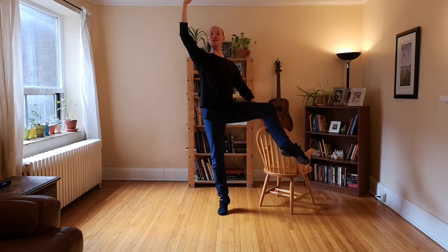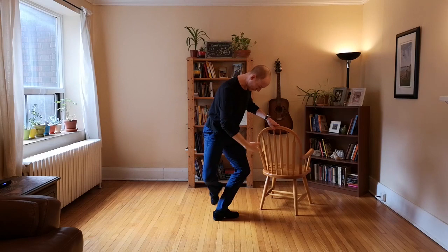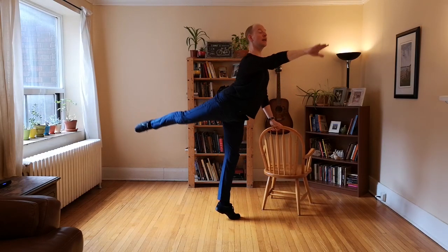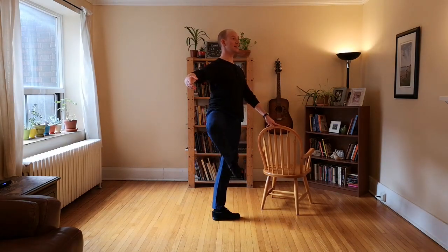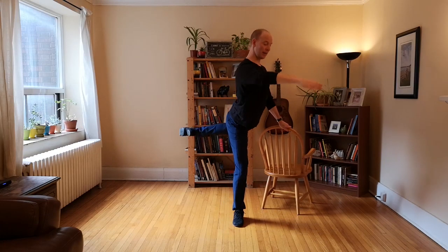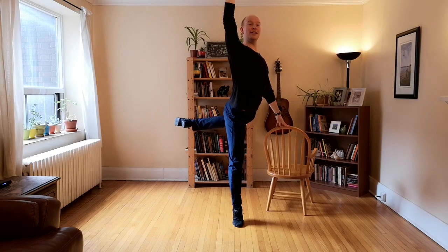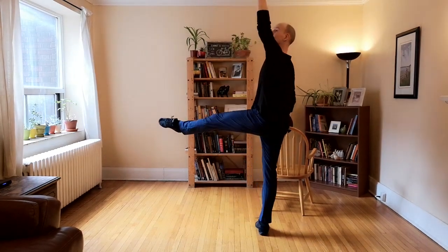The bar is still a little long for me. Allongé, coupé, fondu. Back, attitude, up, fondu, side, single, double, coupé, fondu, back, attitude, relevé, allongé, close, turn, and fondu, front.